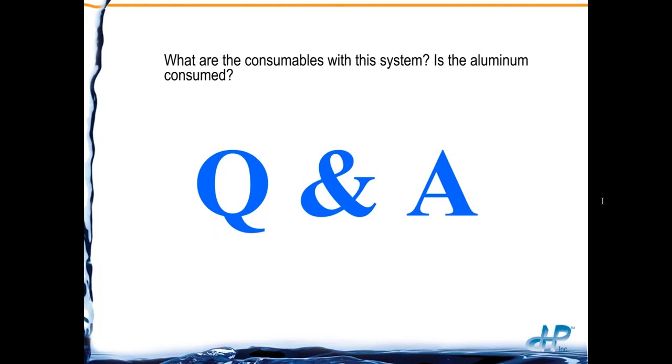What are the consumables with the system? Is the aluminum consumed? There are two consumables with the system. One of those is electricity. The electricity is typically used between 2 and 7 kilowatt hours per 1,000 gallons treated. The other consumable is a metal blade. About 95% of the time in our commercial units, that metal blade is aluminum.